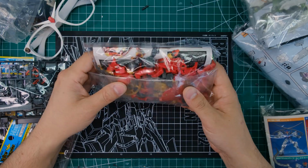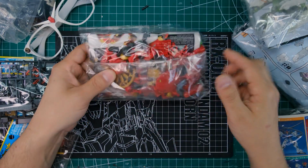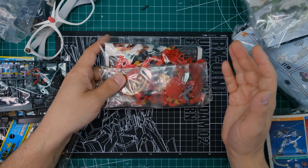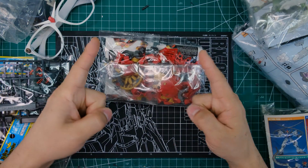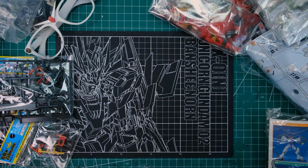I have some of them already from my Leo S build. It comes with so many extra parts, and obviously it's the Leo S, so it comes with extra parts here as well, so I've got more extra parts, which I love. So we'll just put this here for now, oh dear god.